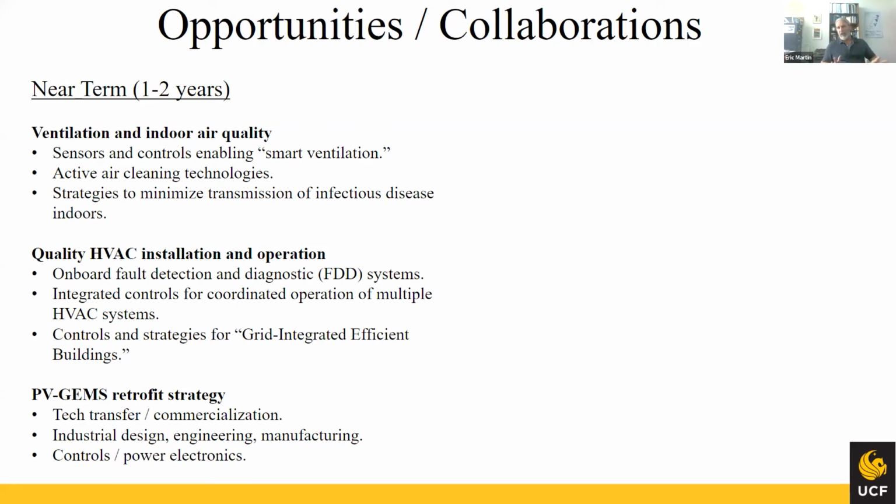As we push towards electrification of heating fuel so that we can power more of that with renewable energy, along that path, what we're starting to see now are lots of dual fuel systems that are being used in the interim before we get to full electrification. And there's some push to develop some integrated controls to coordinate operation of those dual fuel systems. And then we're also seeing a big push to connect buildings to the grid to provide a number of different services. And that affects the operation of HVAC systems as well.